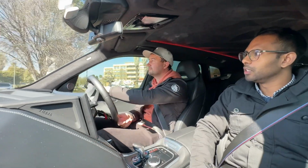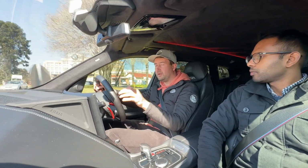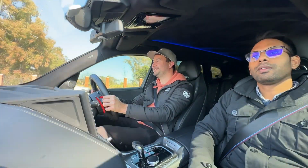So now you're driving in the EV mode, until you push M1, then we're going to be in driving combustion. And if you want to leave the M1 and M2 modes, you just press M1 again. Again, that's it, and it goes back to standard. Correct. Okay. This accelerator is aggressive.